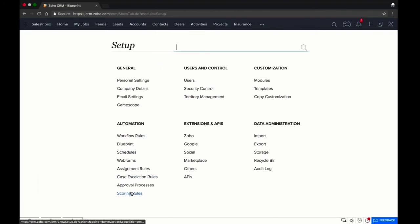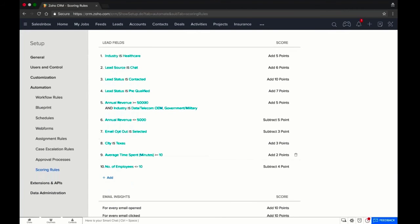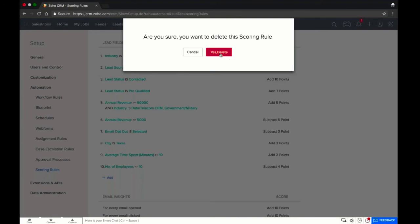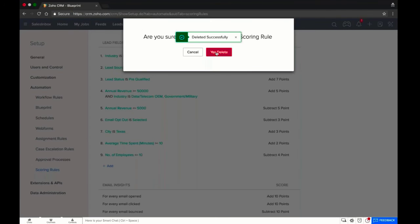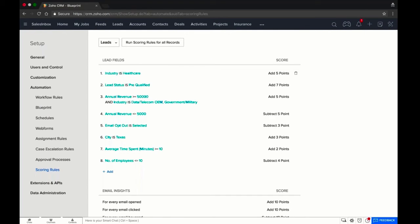So you go under setup, under automation, you can go to scoring rules. There. So you see, all these are the list of conditions that you can set. Let me just delete a couple. So if I'm dealing with the healthcare industry and if I feel healthcare leads are more credible than the others, I can choose to add 5 points here for all the leads with the industry as healthcare. Or if I want to concentrate on a larger deal, I deal only with companies that have revenue greater than 50K. So I can do that as well.